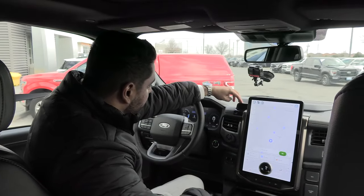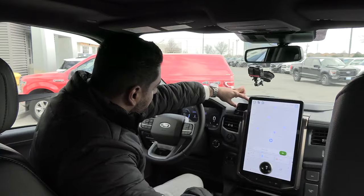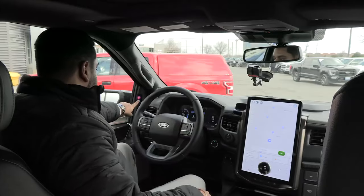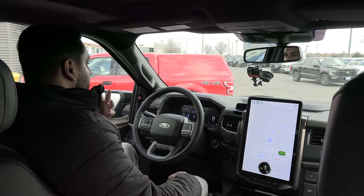Up here, as you can see, this little screen thing is actually a sensor that's part of the Blue Cruise. You have one down here, you have another one down here, so it focuses on the driver's face and their eyes. Once you have the Blue Cruise enabled, which is the autonomous driving, these sensors read your face and your eyes to make sure that you are actually paying attention while you're driving, or while the truck drives itself.